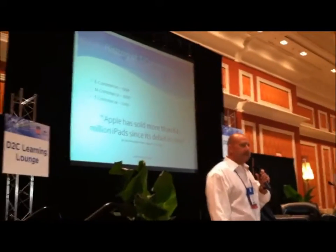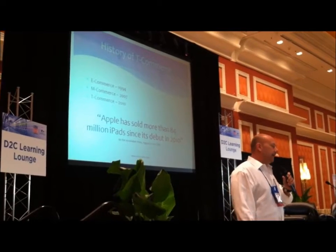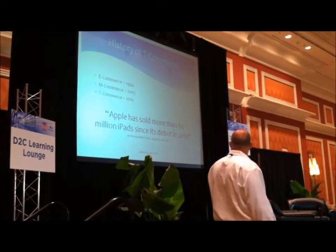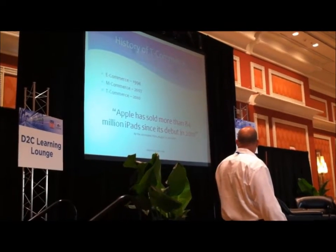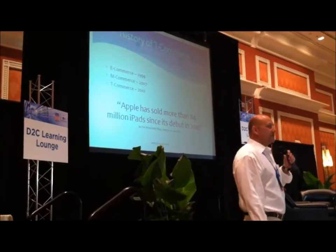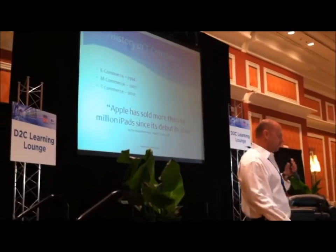T-commerce, as we're defining it today, is the ability to do transactions on your tablet. Tablets are an exploding part of today's mainstream customers, and just to put it in perspective, to date, Apple has sold more than 84 million iPads since its debut in 2010. That is expected to triple here in the next 2 years.